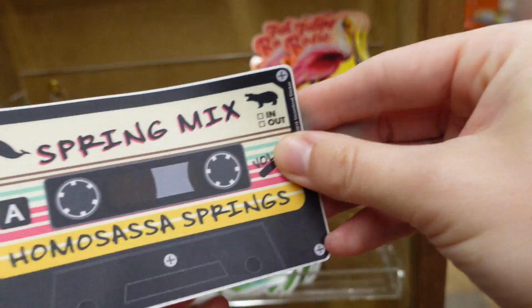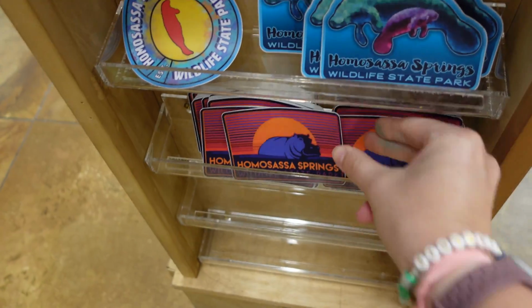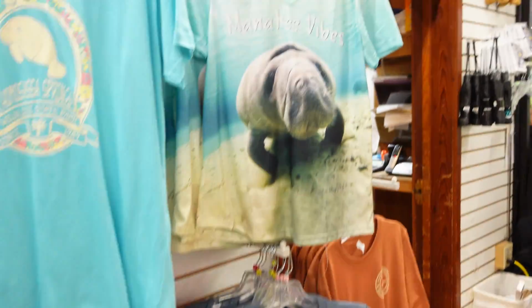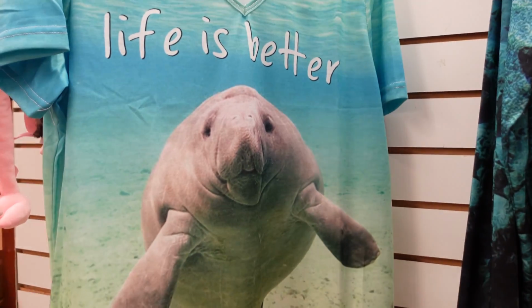I need to get this one because I have a Hershey Park one of these. Only $2.95 for a sticker. I'm tempted. I kind of want the one with blue. Lots of manatee shirts. This one is legit. Manatee vibes. Life is better with manatees.